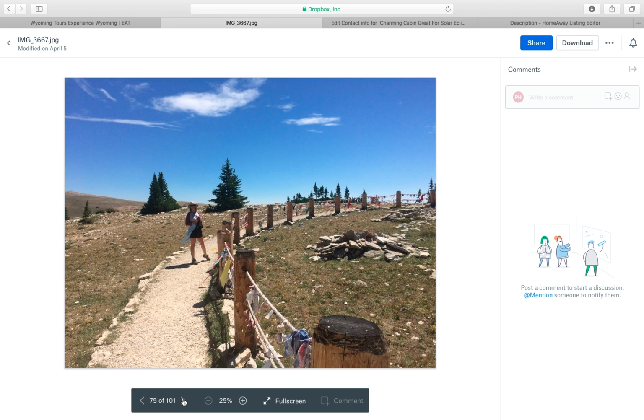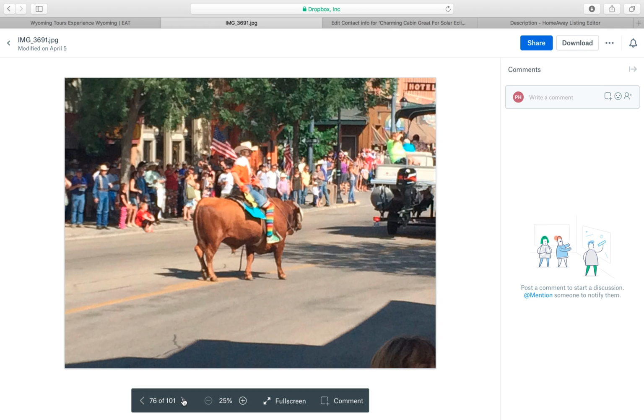So some more sunset. This is up in the mountains, though, and here we are at Medicine Wheel, a very, very spiritual site for the Native Americans, and it's on Highway 14A. I highly recommend that drive, stopping at Medicine Wheel and driving down into the Bighorn River Reservoir and Valley. It's just gorgeous. Buffalo has an annual parade and rodeo, and here's a rodeo clown riding his tame steer in the parade.